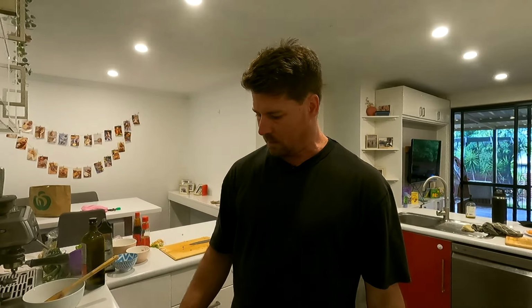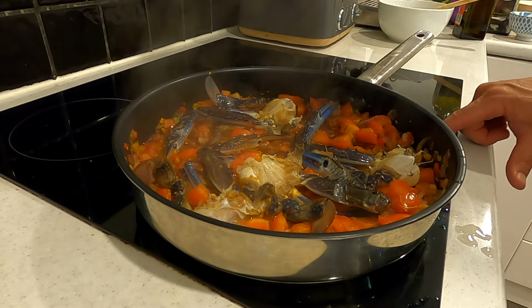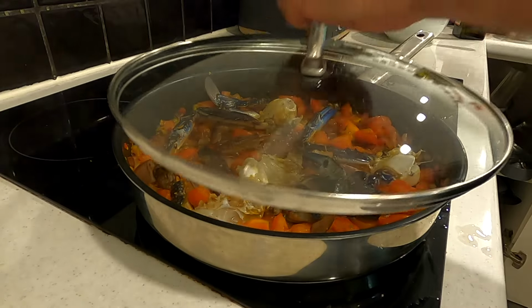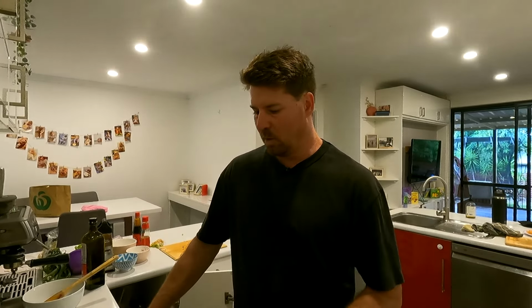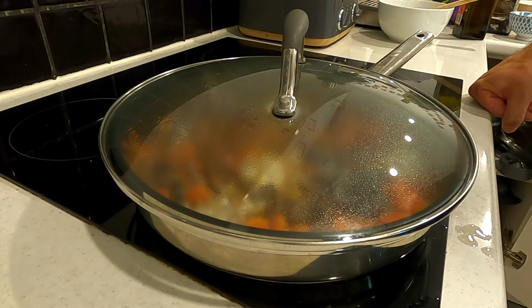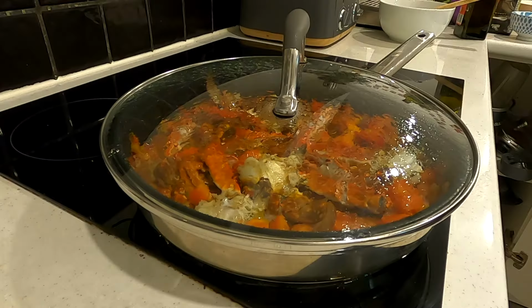Now we want to turn the heat down, so it's just down to a simmer. It is really boiling at the moment, so we'll turn that right down, probably about half heat, and then gonna put a lid on as well. Cannot find a lid that fits that pan, so a little bit oversized, but that should do the job, keeping all that heat in there to really steam the crab and make sure that the crab is cooked through. Probably 5 minutes, we'll check on it then and see how it's going. It might need another couple of minutes after that.